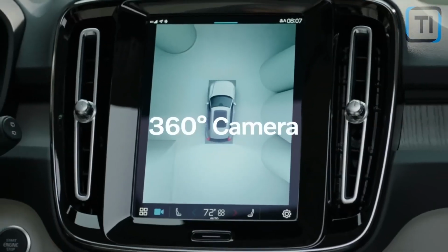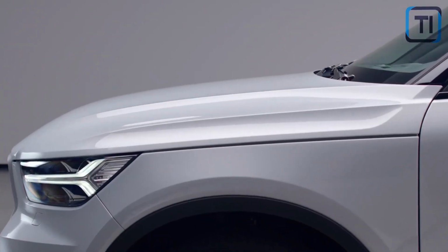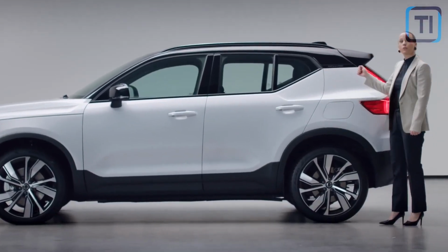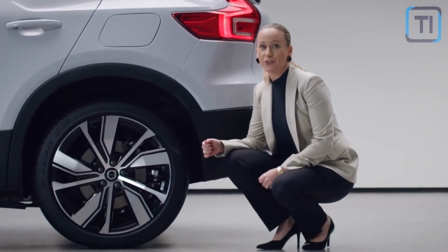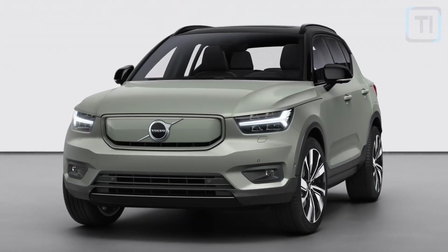And now moving on to the next one, it is the Volvo XC40 Recharge. Volvo plans to make its entire car lineup fully electric by 2030, and if the XC40 Recharge is any indication of that, it should be a very impressive lineup. It has a very attractive combination of design, excellent build quality, lots of great features and tech, plenty of interior space, and really good performance too.